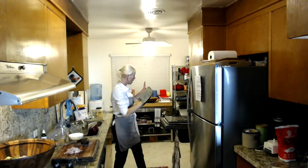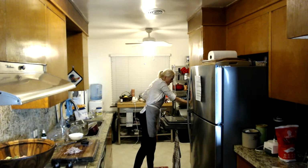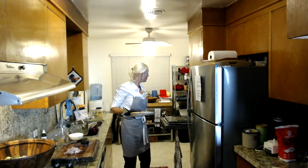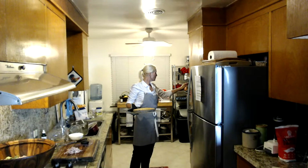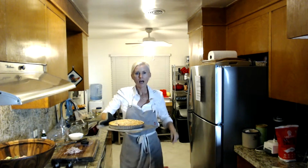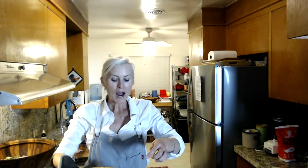Okay, so let's check our quiche. Wow. You guys, I'm so proud. Okay, we're going to put the crumble on for another 10 minutes. Look at our quiche. Amazing. So I'm going to let this fully cool. The tin has a center hole underneath, so I'll be able to pop up the bottom of the quiche.